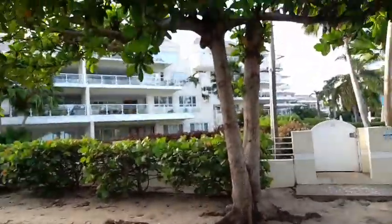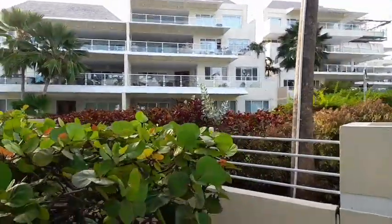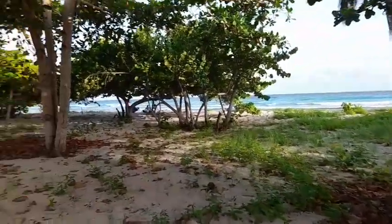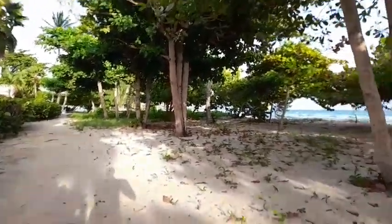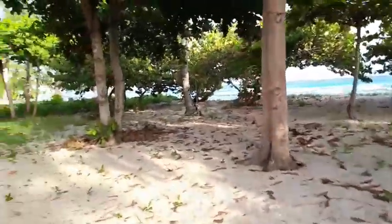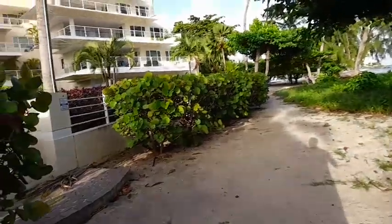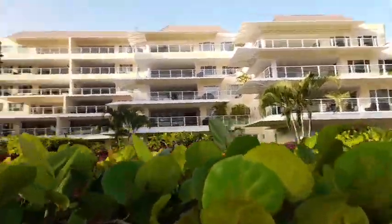So yes, this is the Palm Beach condominium here at Hastings. And this is all the south coast here at Hastings, Christchurch. Oh, here's the beach. All the Palm Beach condominiums.